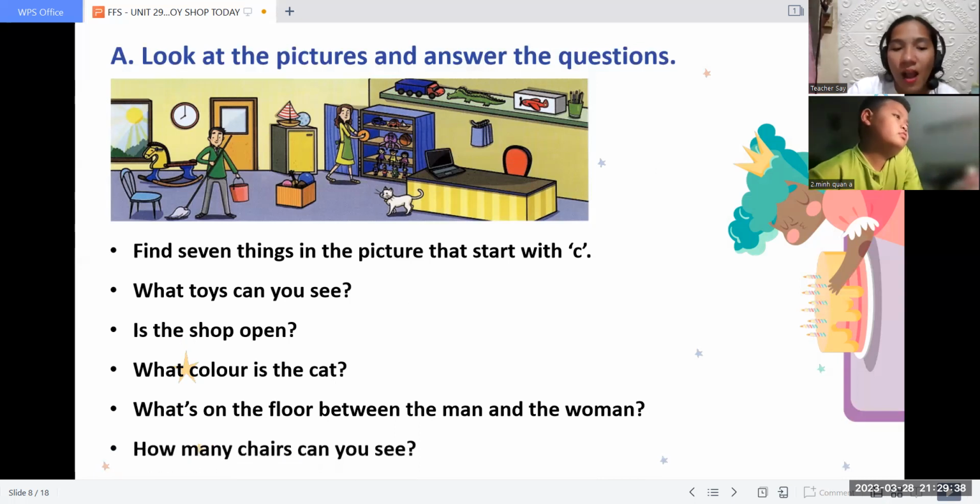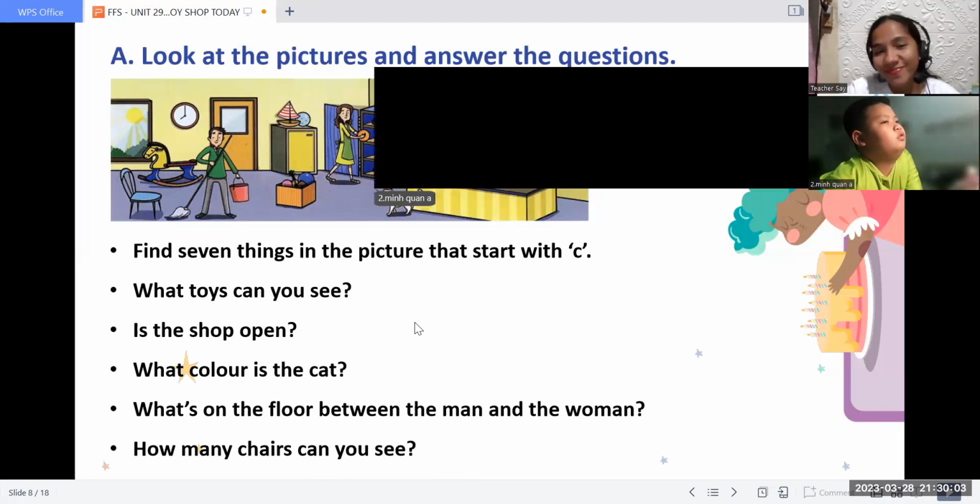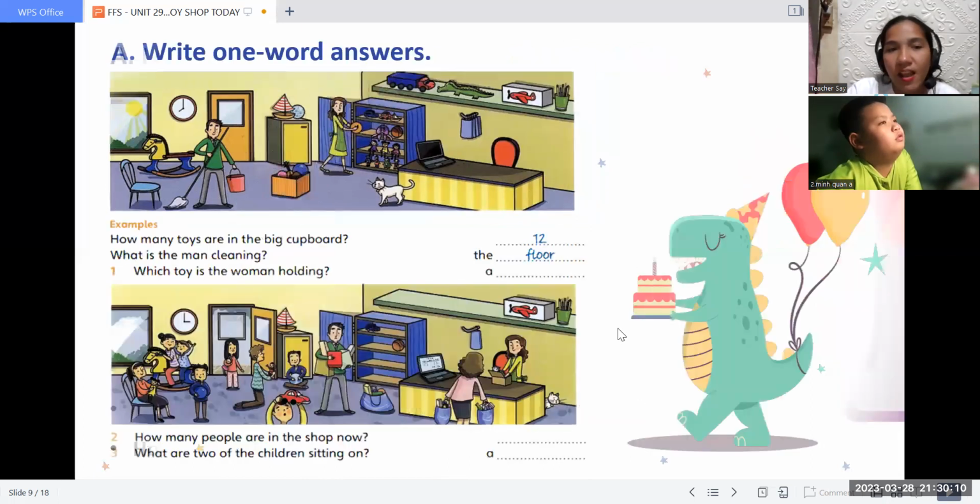Okay, so how many chairs can you see? How many chairs in the picture? I can see two chairs. Okay, there are two chairs. Now, do you have any question regarding this slide? No. Okay, since you don't have any questions, let's proceed.